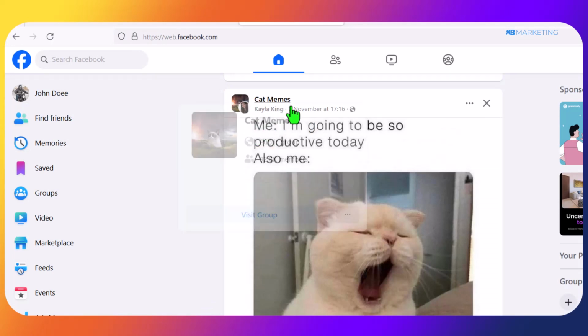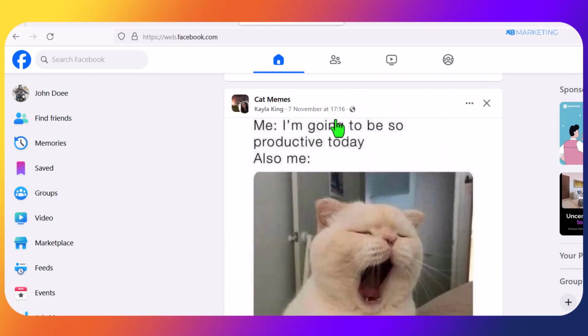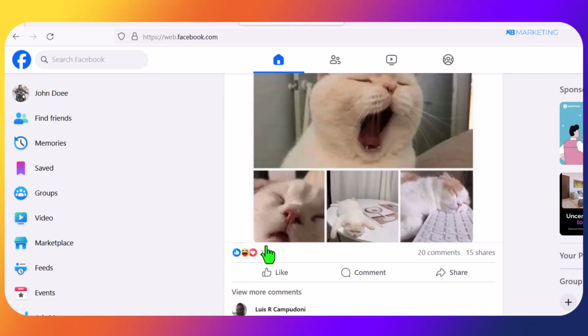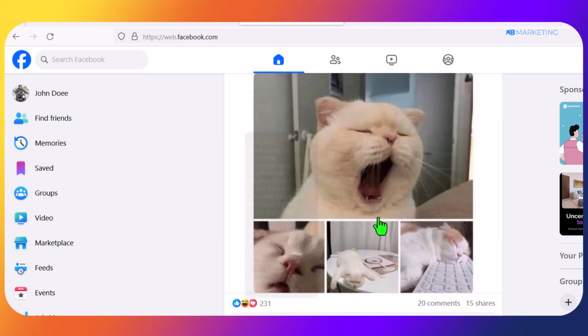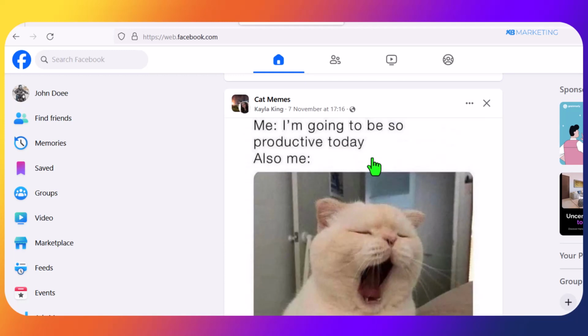As you can see right here, cat meme, you can see this is a very active group. This post was made a few hours ago, and as you can see right here, a lot of people are engaging with this type of post on Facebook. So you can use Facebook to get free traffic.